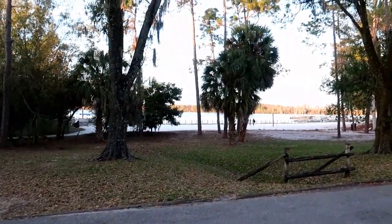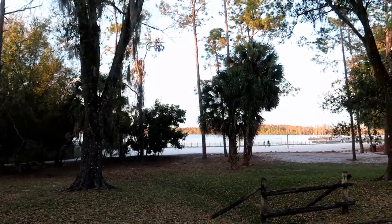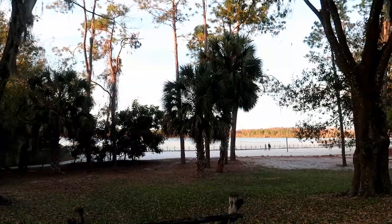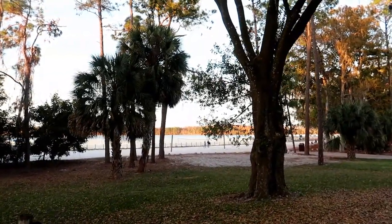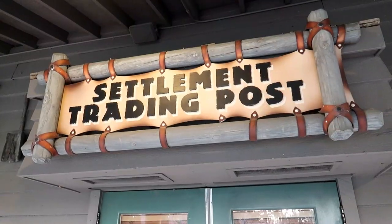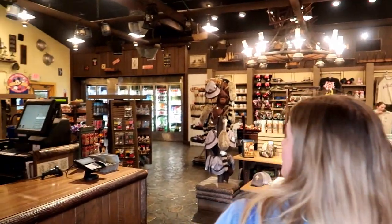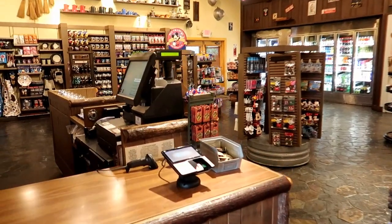We would go to the beach, but it's sandy and we have tennis shoes on, and that's a bad idea. We could go to the boat launch area. Yeah, but there's still sand on that too. But it looks fine from afar. So we're going to walk in the Settlement Trading Post and see what they have while we're waiting for our dinner time to show up and arrive for us.